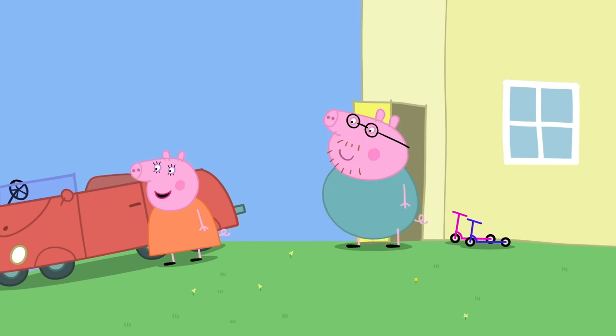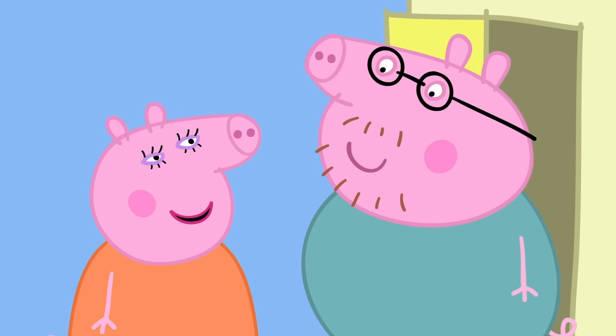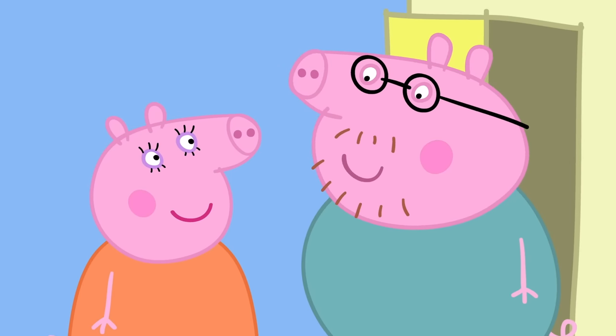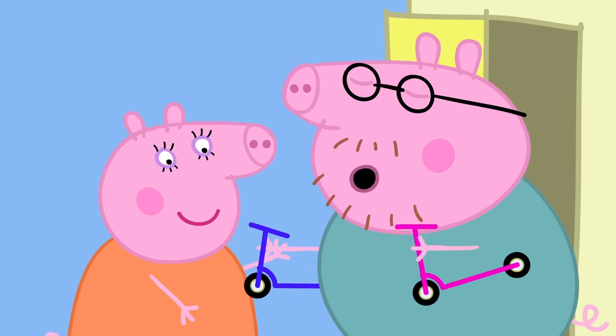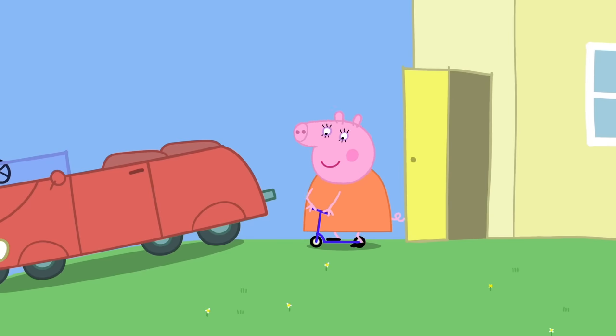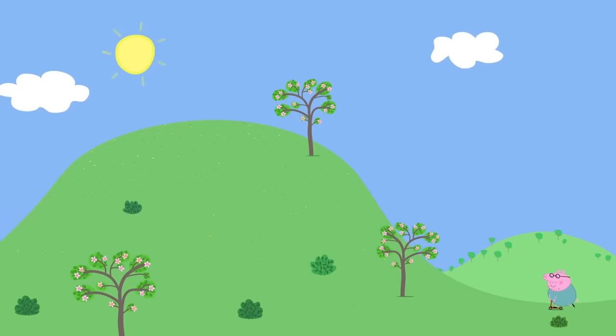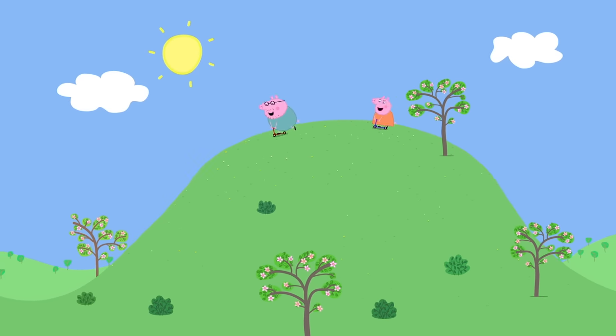It is time for Mummy and Daddy Pig to pick up the children from playgroup. Have you got the car keys, Daddy Pig? I don't think we should take the car, Mummy Pig. But it's a long way to walk to playgroup. We don't have to walk. I made that mistake this morning. We can scooter. Race you! Whee! What? Are you sure? Okay. Whee! Mummy and Daddy Pig are scootering to playgroup to pick up Peppa and George.